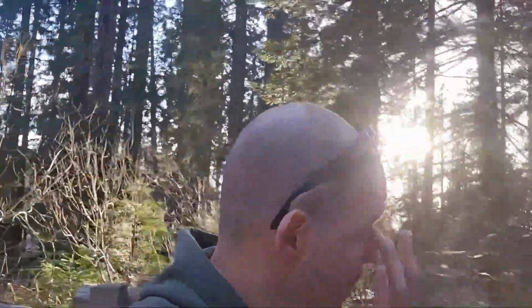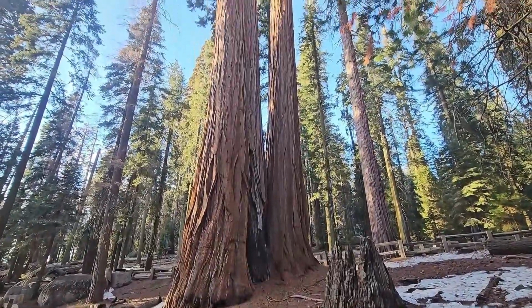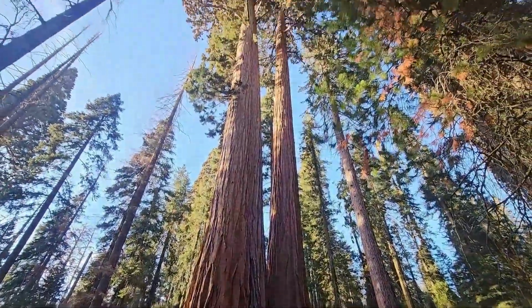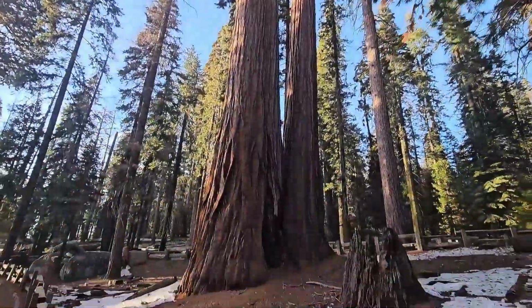Might get a sunset at the Sherman Tree. There's still quite a few people here. I mean, obviously, this is like the main attraction of the park. Man, these things are massive. I love the redwoods.